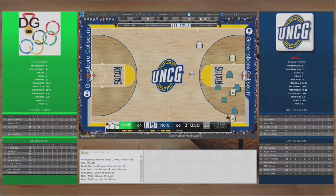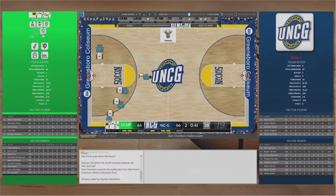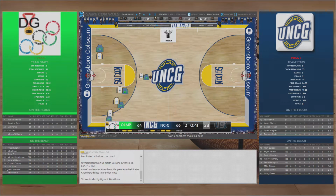This time we set up back in the defensive end. 50 seconds to go in the game. Trailing by 2. 3-point attempt is missed. And I'm going to take a 30-second timeout here with 41 seconds to play. Set up a play.